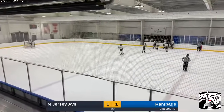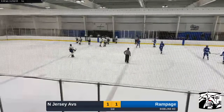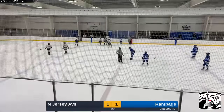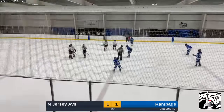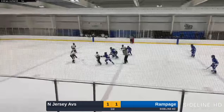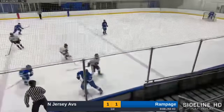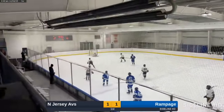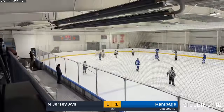Ref blows his whistle, says let's go. We have a face-off here in the neutral zone. Same 5 out there. Jacob's down low. Markey is also here. Face-off is in the center. Goes through the middle. Avs try to regroup down low. Nicky's going to step. Nicky has it. He's going to flip it. Goes deep. Oh, goalie's going to hop on it instead. Offensive draw now.